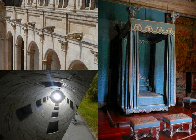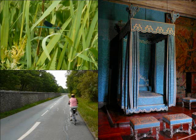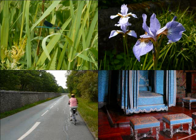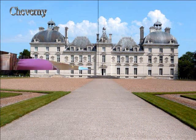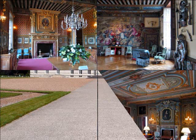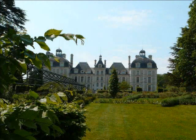Chambord Forest is enclosed by a 48-kilometer-long wall, making it the largest enclosed forest park in Europe. These former hunting grounds are popular today for hiking, horseback riding, and mountain biking. Cheverny is still privately owned by a descendant of the original family. Remarkably, it still has many of the original furnishings and an active hunting lodge.